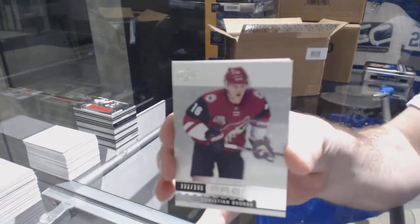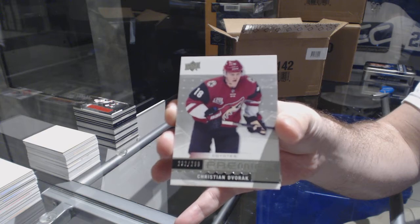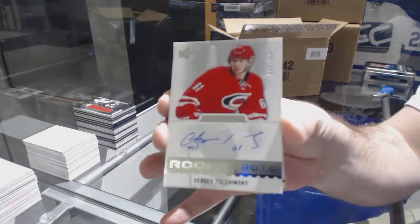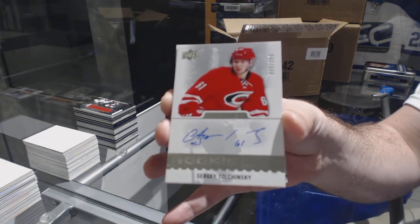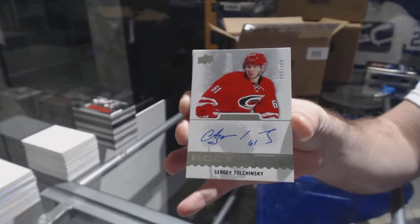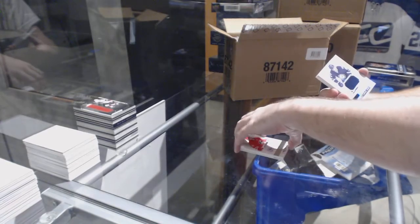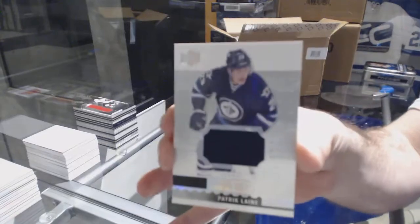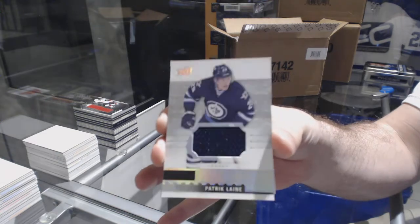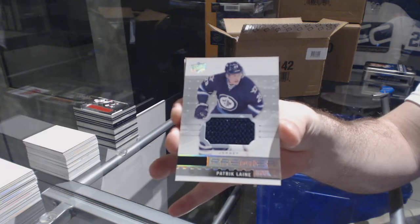We've got a 299, Christian Dvorak. Rookie. We've got a rookie auto to 399, Sergei Tolchinsky. Oh, no, I know you wouldn't sell that for sure. Tolchinsky. For the Winnipeg Jets, premier rookie jersey, Patrick Laine. Rookie jersey, Patrick Laine.